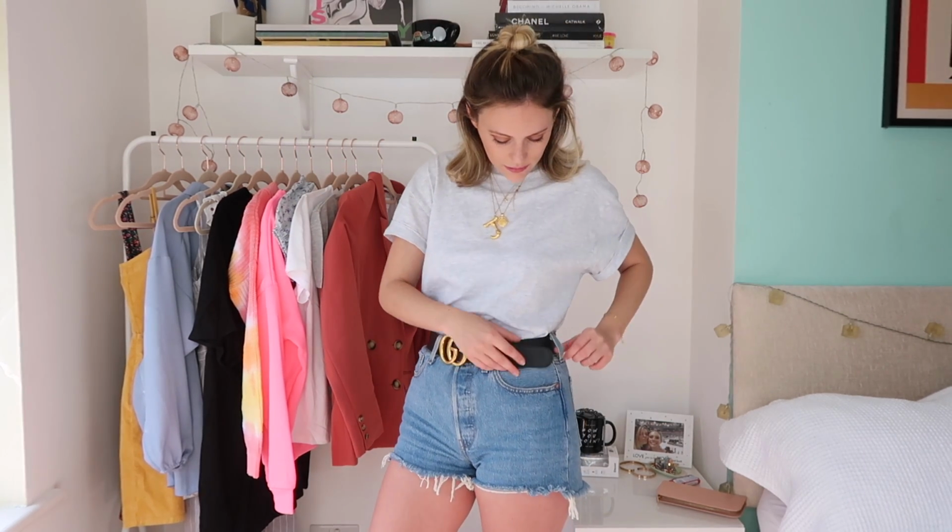But yes, what am I wearing today? I hear you ask. No one asked. Topshop t-shirt, Levi shorts, and my Gucci belt, which is annoying because I can't quite get it. Anyway. Also, if you're new here, I'm 5'6", size 8 to 10. Yeah, let's go.